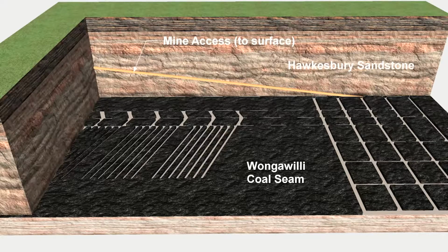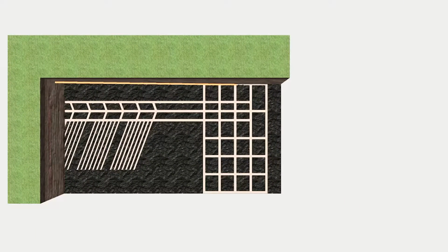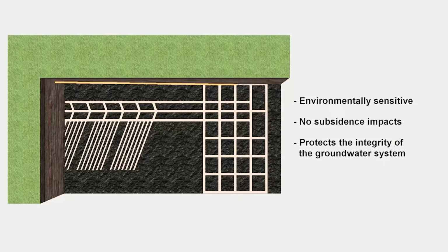It's what we call first workings only. It's specifically designed to minimise any impact on the aquifers above the coal seam, but it's also been designed so that it won't cause any structural damage to any of the infrastructure on the surface above the mine as well.